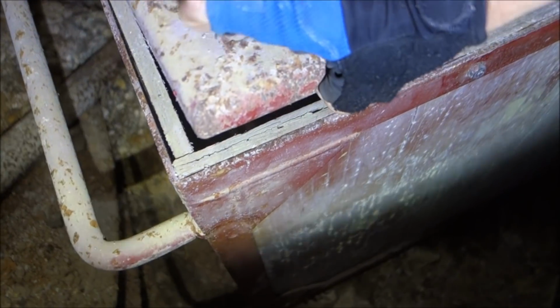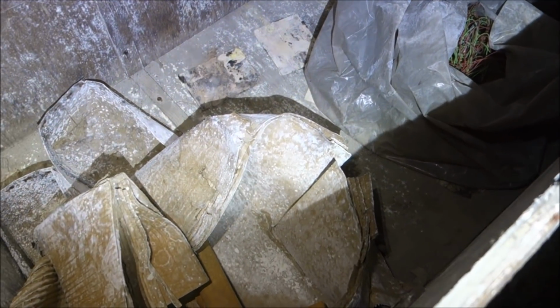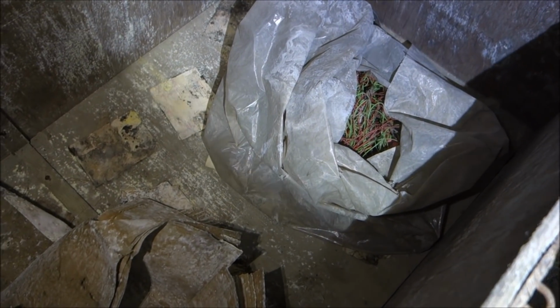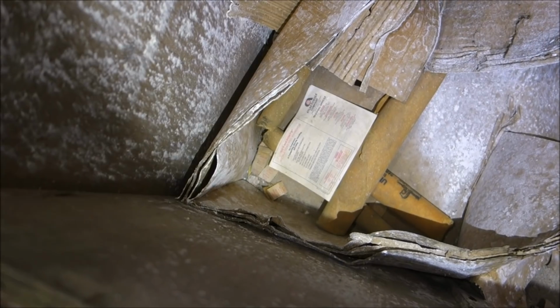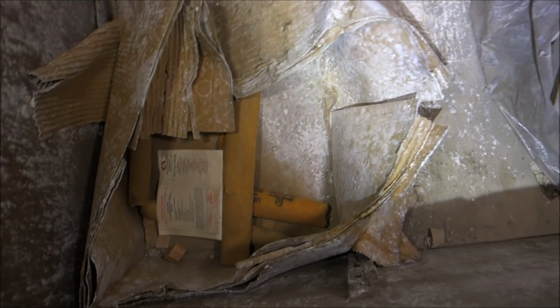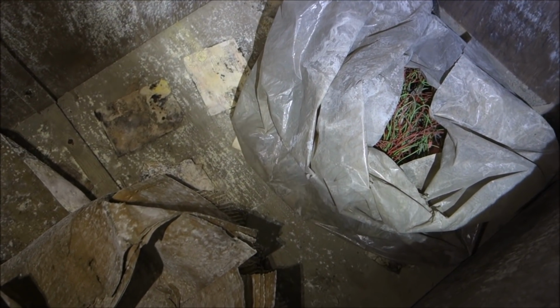Just look inside the explosives box real quick, and there is some stuff inside here. So we got some blasting caps. Since that says Atlas Powder Company, we're assuming that is dynamite. And like I said, I think those are blasting caps right there.